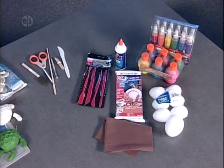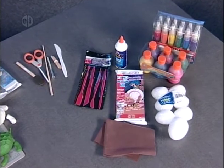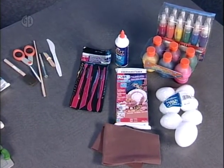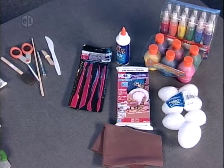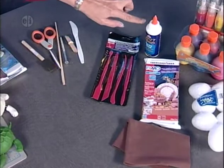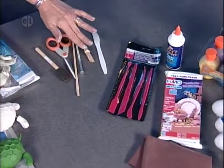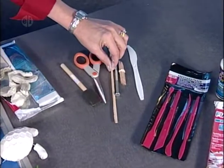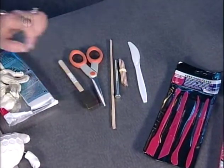We're starting out with a styrofoam egg. We're using tempera paint and also some brush paint. We're using an air dry clay. And then we have a piece of felt, our clay tools, and some glue, and then some basics. We have a plastic knife, toothpicks, a little hex bolt for this shape, a chopstick, scissors, and a sponge brush.